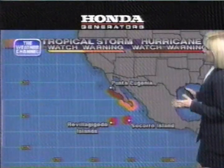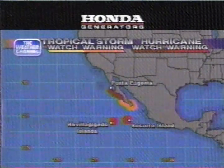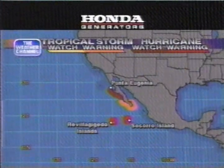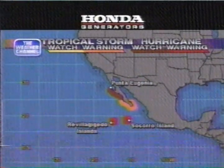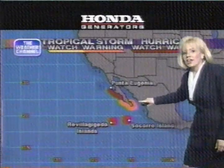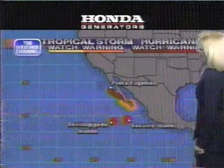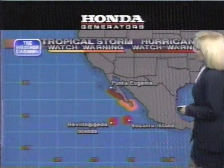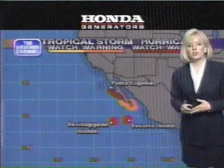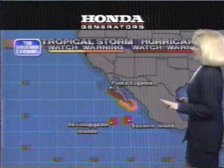And we have some watches and warnings to tell you about right now. Hurricane warnings continue for Socorro Island and Revillagigedo Islands. Also to the north, we've got a hurricane watch in effect from Punta Eugenia southward to 25 north, and then south of there in the area in orange, tropical storm warnings in effect here for the Baja. So we again have some new watches and warnings to tell you about. Certainly all interests in the Baja want to keep a close eye on this, and also in the southwestern U.S., because there is the potential that as we head through time, we could be dealing with some of the effects. We'll talk a little bit more about that in just a moment.